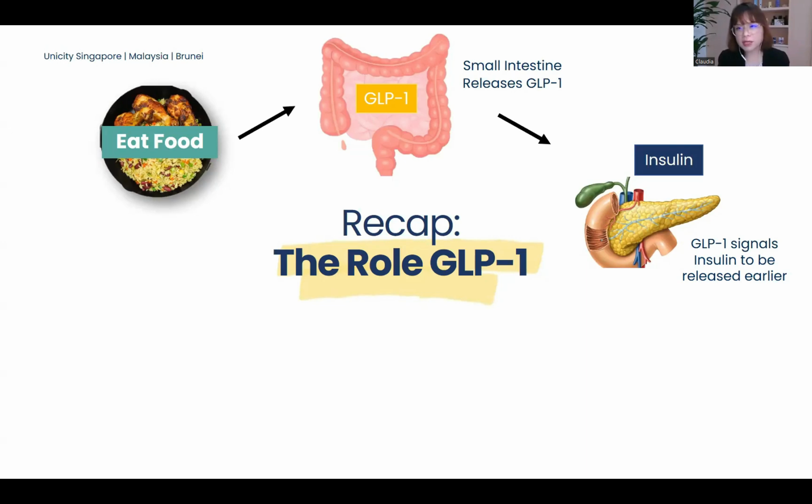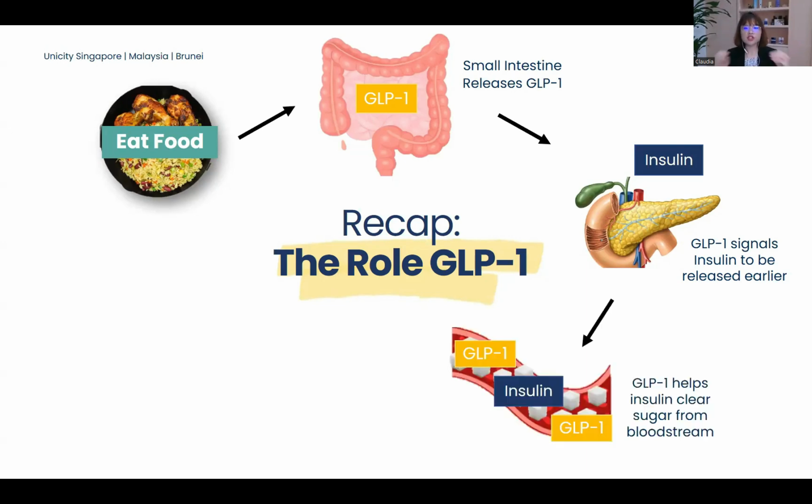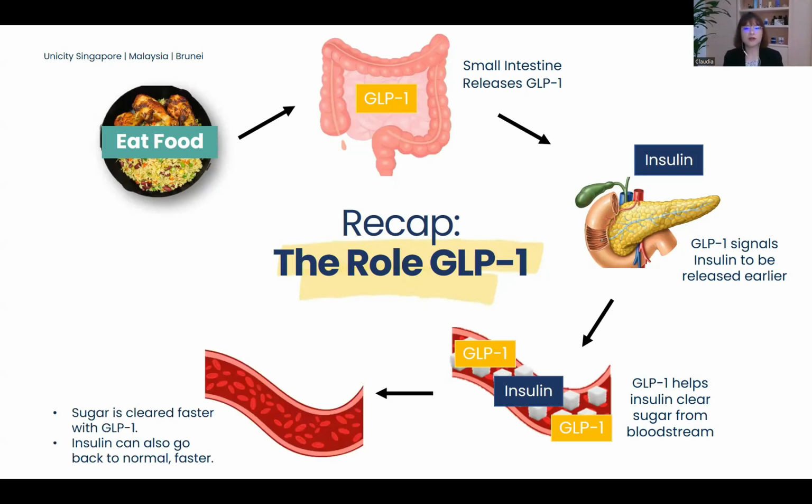So it signals it to become earlier. Then GLP-1 helps insulin, all right? It's able to have this working relationship that helps everything to work a lot faster. So imagine from having one worker, you have 3 workers now, helping you to remove and to reduce that excess sugar in the blood.